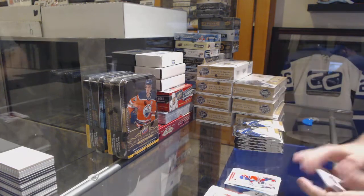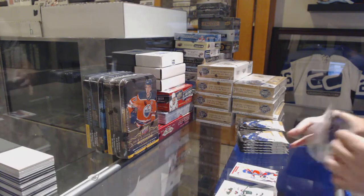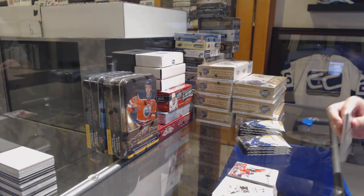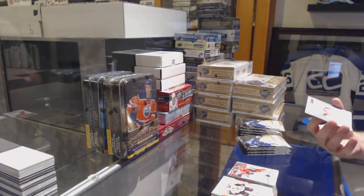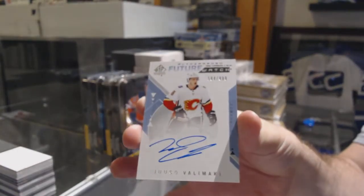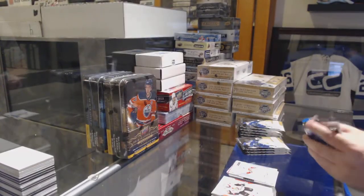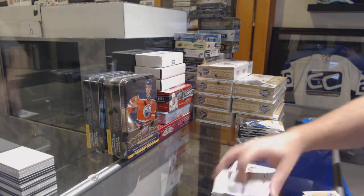For the Habs, Carey Price. Dylan Strom for the Hawks, update. Future Watch Auto for the Calgary Flames, Juuso Välimäki. That's a pretty sick card.